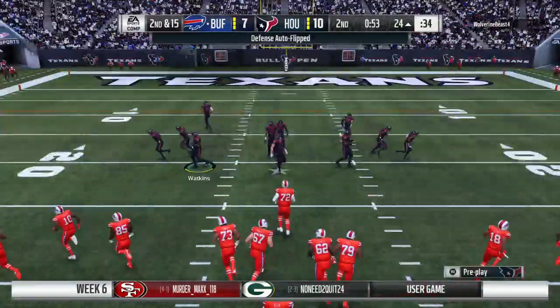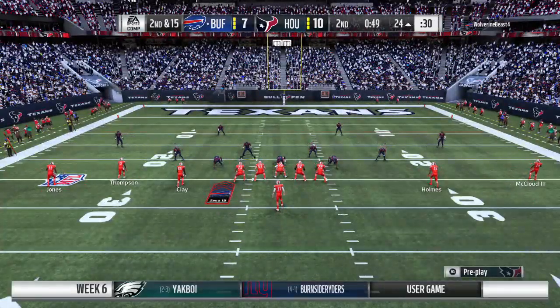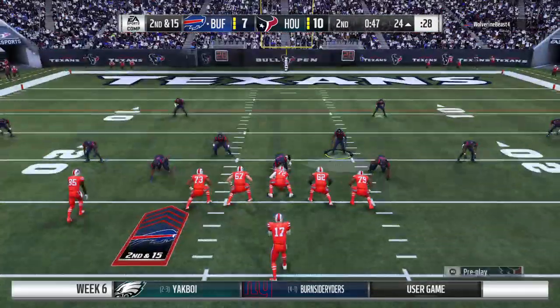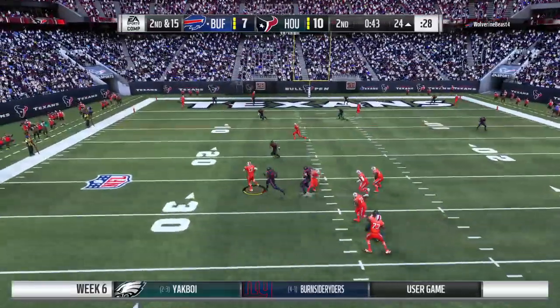Sacks a growing theme in this first half. This is second and long. Watch it now, Barney. Working out of the shotgun. Here's Allen. Dancing to it.